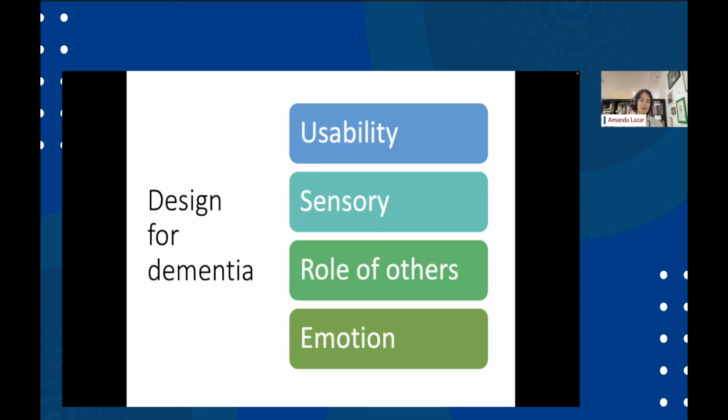So the last element of this framework that I'm going to discuss is emotion. So I argue that when designing for people with mild dementia, we need to consider emotion. This is actually true for everyone, but I think the specifics of the condition and the way we talk about it make it particularly important to do so here.